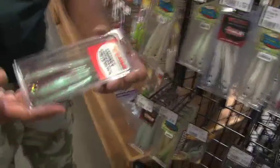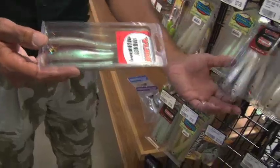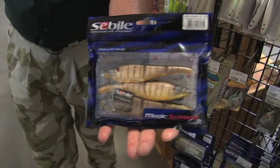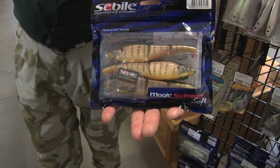The Money Minnow has a paddle tail. This is a rainbow edition. We also have the shad. I want to know who designed this because they forgot the tail. Let me tell you something. This bait has more action.